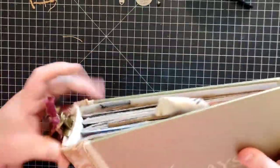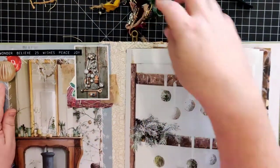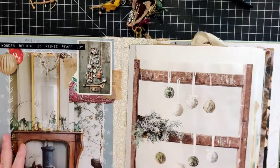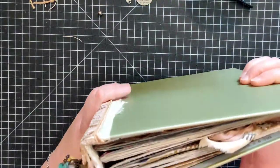Hindsight's 2020, but maybe this would have been a better choice. I could put it there, maybe. And then just put it up out of the way when I want to journal. Well, that is kind of pretty. But it's no longer part of this collage. But hey, I do think I might like it better there.